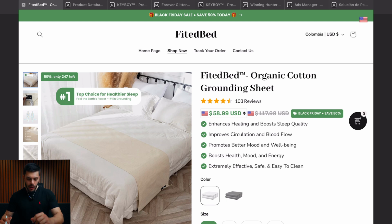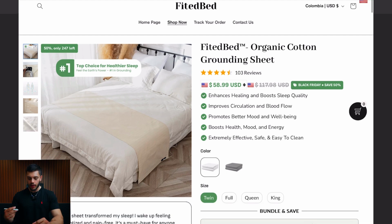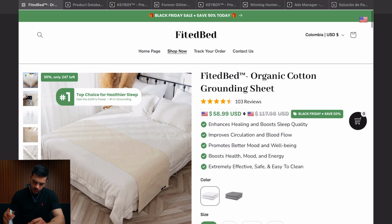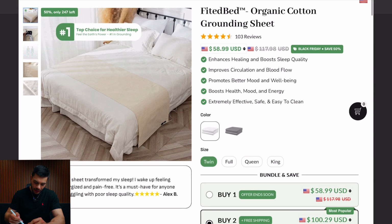Now, what I want to show you about this is that building a high converting online store is super simple. All you have to do is three simple sections that make a winning structure for a winning online store. The first section is this one, which is called the product offer section. This is where you show the main images of the product.